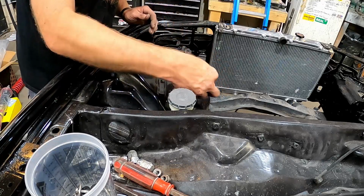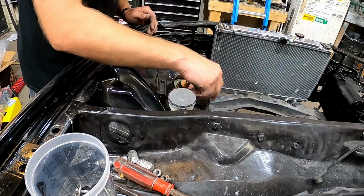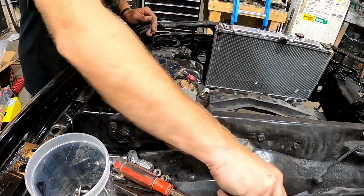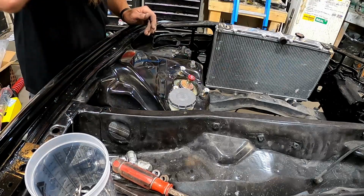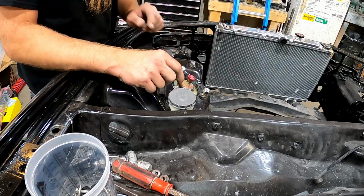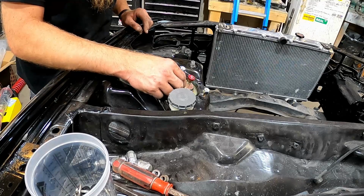Function over form. Gives us these nice nylon lock washers to go on top. And I'm not gonna lie to you, probably gonna just put a small washer underneath there just to keep it from tearing up our bodywork. So I'm gonna go get washers for this, and we'll be good to go.